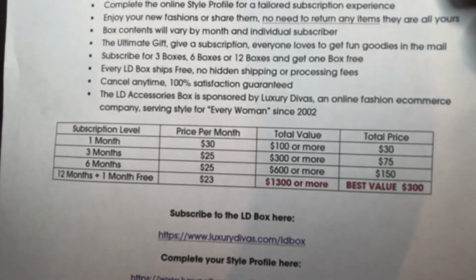So it says, complete the online style profile for a tailored subscription experience. Enjoy your new fashion to share them. No need to return any items. You get to keep everything in here. So it's not like the other subscription boxes where you're basically renting so that they can send you some clothes for you to try on. And then if you like it, you keep it. And if you don't, you return it. None of that. Your money, you paid for this box, this is your box, you're keeping it. Here is the hold down on some more prices if you wanna take a snap of that.